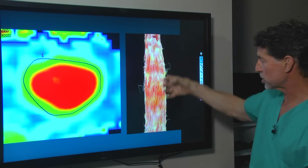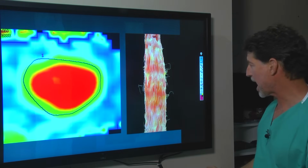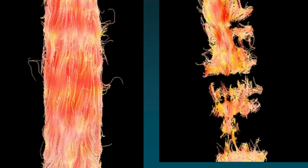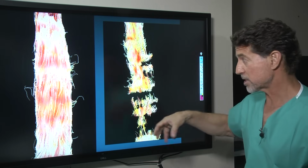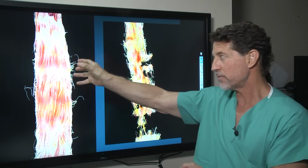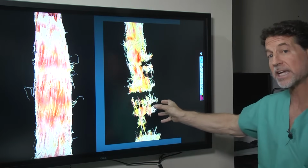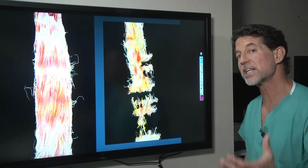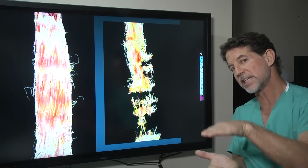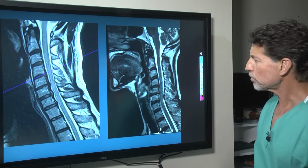And again, this is the long view. This is the view where it's cut in half, looking at it on end. So this is an example of a normal spinal cord, and this is what a spinal cord looks like when it's damaged. So this is somebody that we can actually look into their cord and say, hey, you've got some stenosis, but your cord is pretty healthy, versus you're starting to get into trouble. We can quantitatively know, are you starting to get to the point where this might be dangerous?